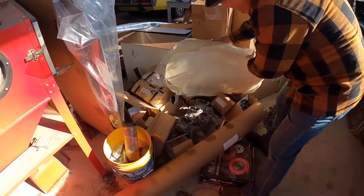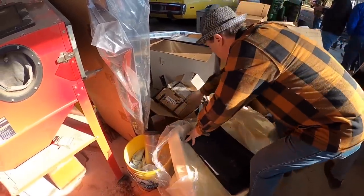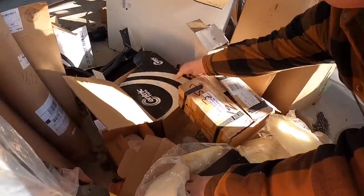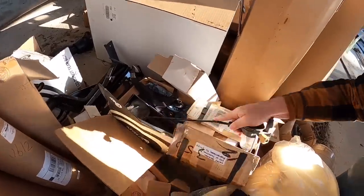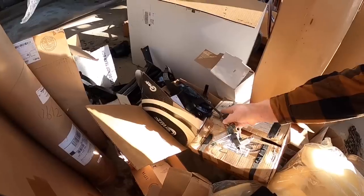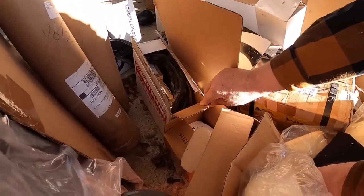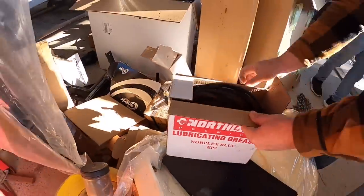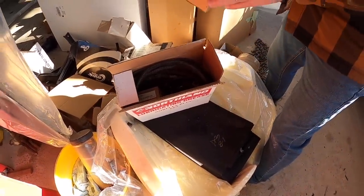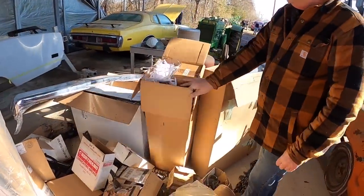Some new seat foams, at least for one seat. New headliner. Thanks, man. You too. Brakes. Styrofoam. There's four speed pedals, bumper brackets. Don't know what this is. Tail lights. Tail lights for what? GTX, it says on the box. Front side marker, Roadrunner. It's a 70 GTX, brand new.